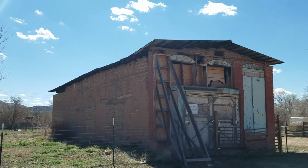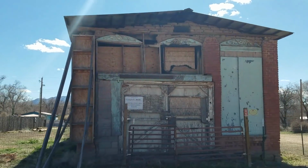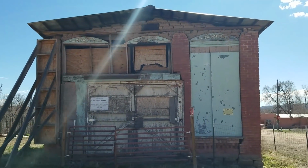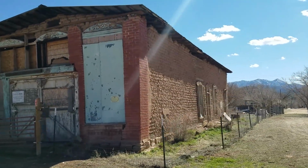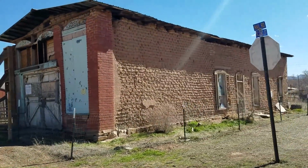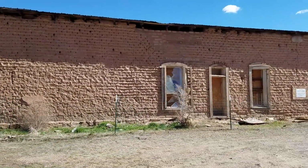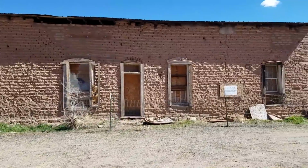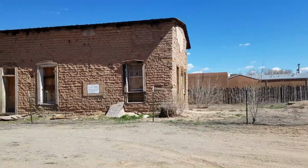Hey everyone, this is the town of Cerrillos, and we're going to walk around and explore a little bit and see what there is. Pretty cool building. Actually has some construction signs, so they're in the process of restoring it. Pretty neat. There's a door on the front and the side, and also the rear of the building.